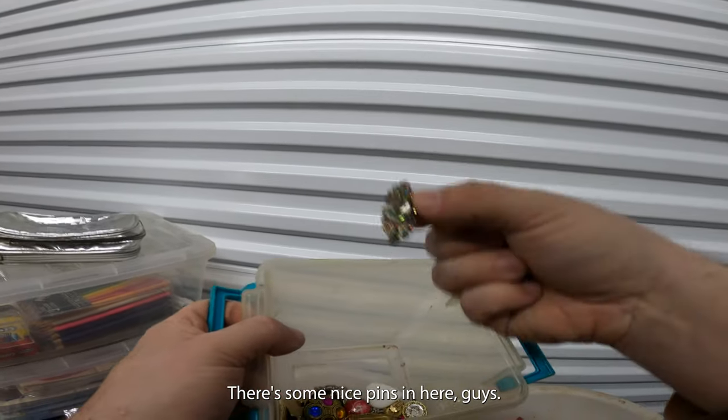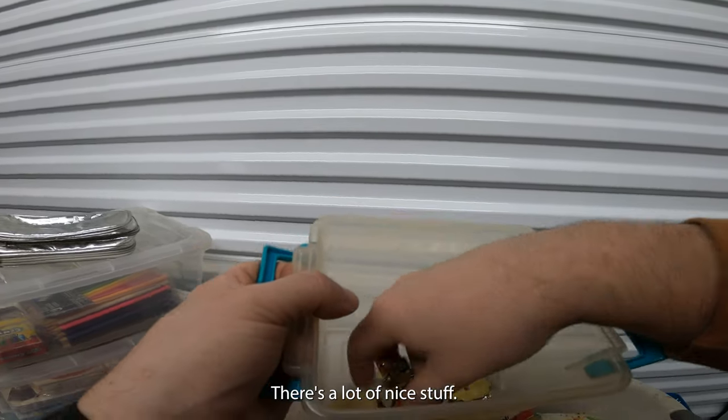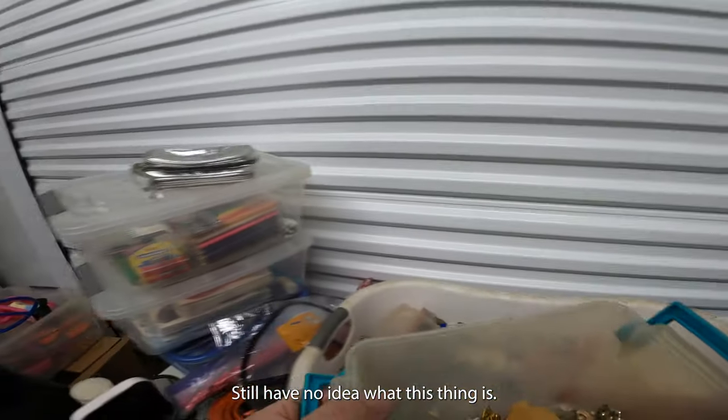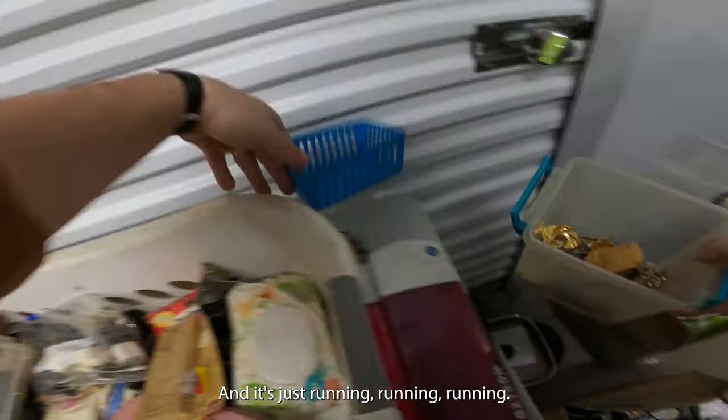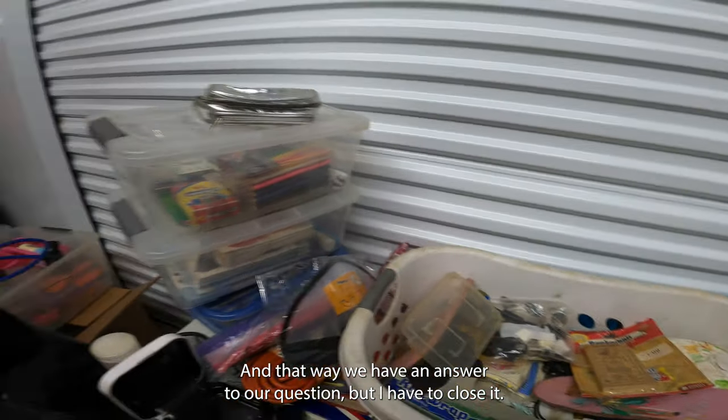There's some nice pins in here, guys. Not seeing anything marked like gold or anything, but there's a lot of nice stuff. All right, cool. We'll take that for sure. Still have no idea what this thing is, and it's just running. So let me figure out what that is, and that way we have an answer to our question.